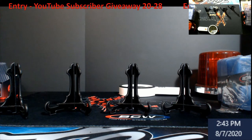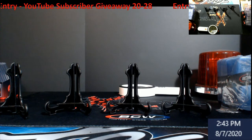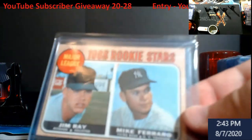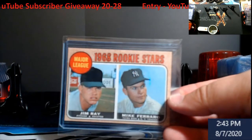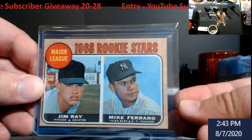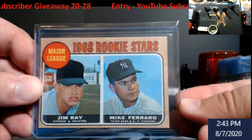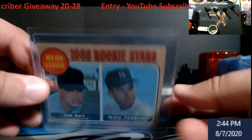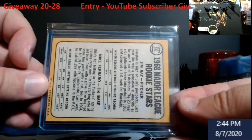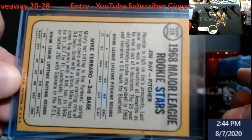It's same rules as always, everybody, but let me first show you what it is. We're going to start off here. This is a 1968 Rookies. Very nice condition on this. It's Jim Ray and Mike Ferraro. This was going to go to PSA one day, but I figured I'll let it go out to somebody that's maybe building a set, something like that, but really, really nice condition.